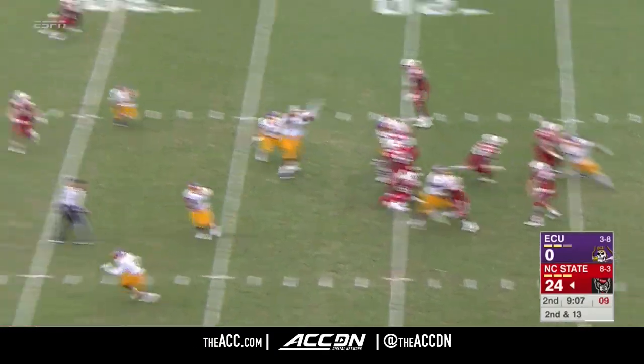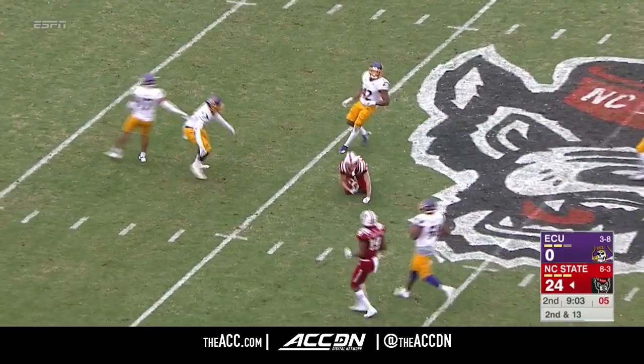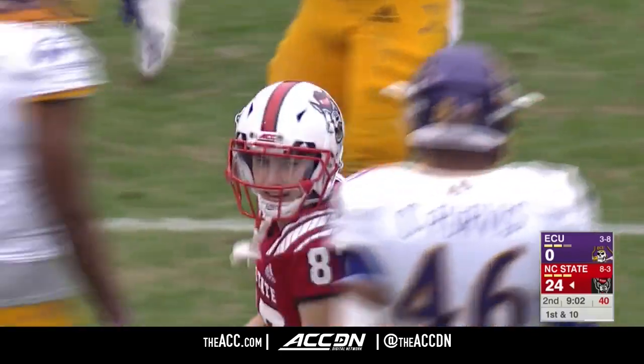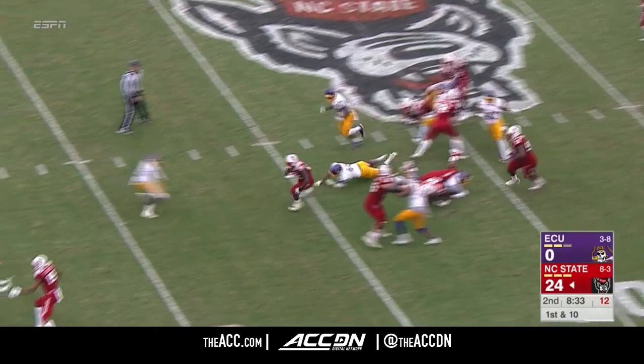David Blackwell, we mentioned earlier, he identified Harvey and said, we need you. Thayer Thomas, a big play, another. At NC State, his first game as a walk-on, had nine catches and a touchdown.